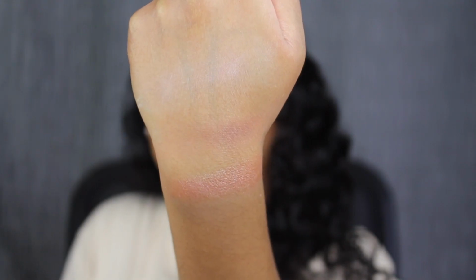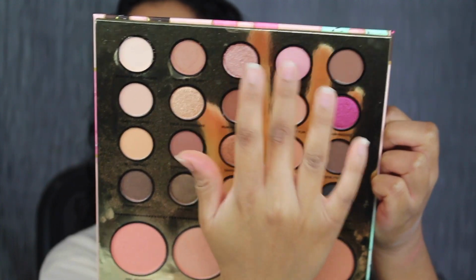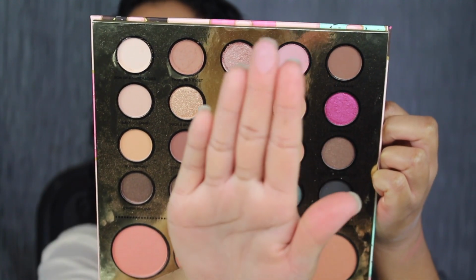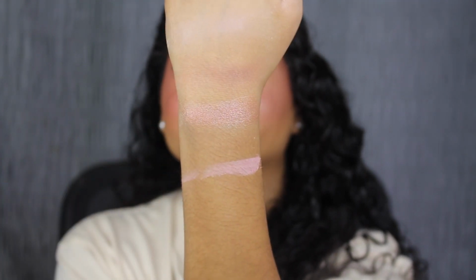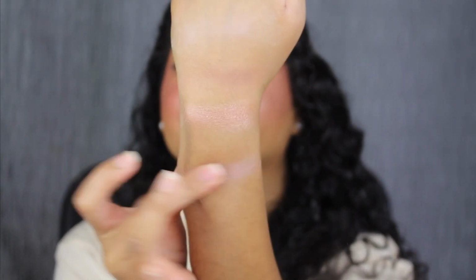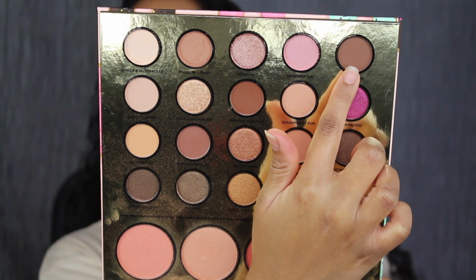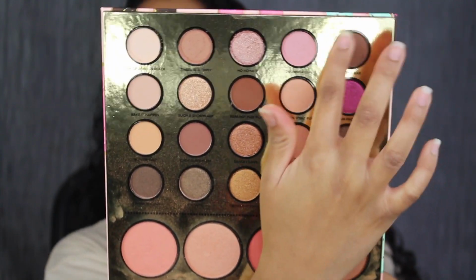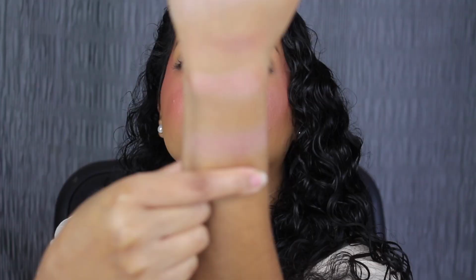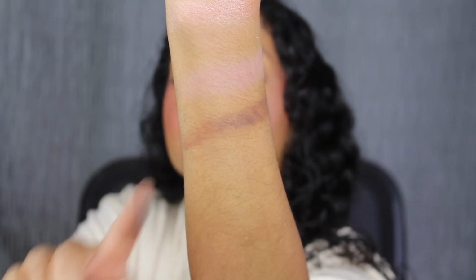That shimmer is so pretty. The second to last shade in the top row is called Drummer Girl. You can barely see that shade. It's very soft. The last shade in the top row is called Maple Bar. This shade swatched a little bit patchy.